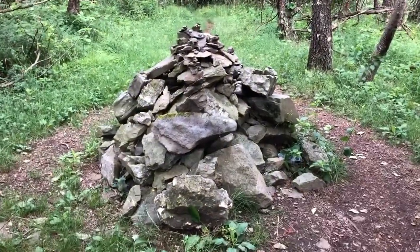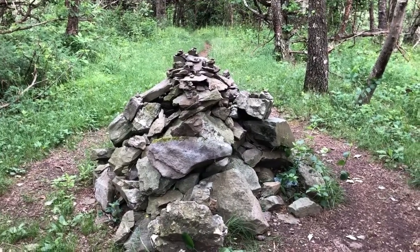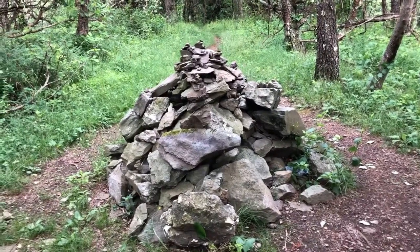Well, I'm not sure exactly what to make of this big pile of rocks right in the middle of the trail, but somebody has spent quite a bit of time stacking on top of it anyway. So I thought I'd take a picture of it, let you see it too.